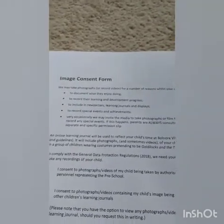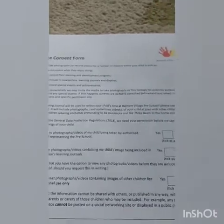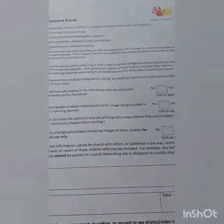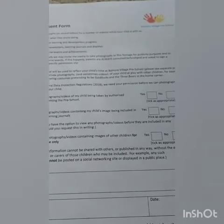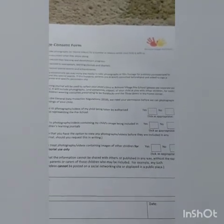Okay, now we're on to the forms that you need to fill out and bring back with you to a subsequent induction session. So what we've got here is an image consent form. Whether you say yes or no, or want to talk over what saying yes or no implies for you and your child, please do have a discussion with one of us. But when you've filled it in, please bring that back. So that's form number 1.